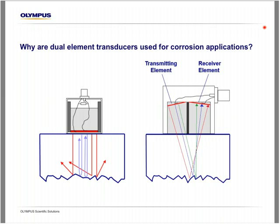So why are dual element transducers used for corrosion applications? You can see on the left you have a single element, one element that transmits and receives, a pulse echo. The majority of the sound is being scattered by that rough back surface, so you get very little sound returned to the transducer. Whereas on the right, you have the dual, where one element transmits and one receives. They're angled in towards each other, which we call the roof angle, and it causes those transmit and receive beams to cross under the examination surface. Whatever part you're measuring, this creates a pseudo-focused effect, which really helps increase sensitivity when you're examining a part that has a rough or pitted back wall.